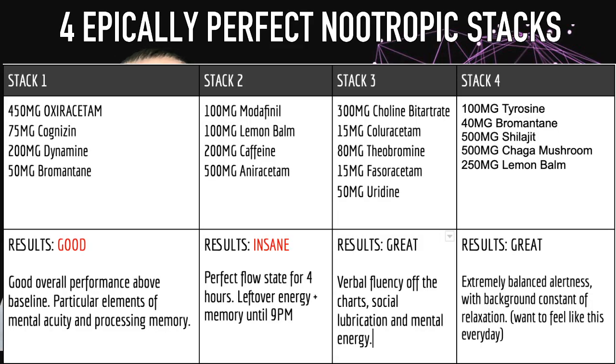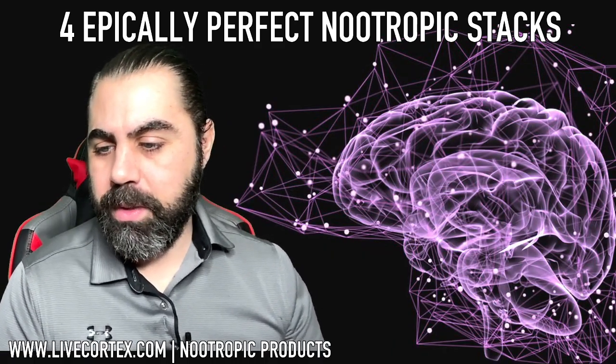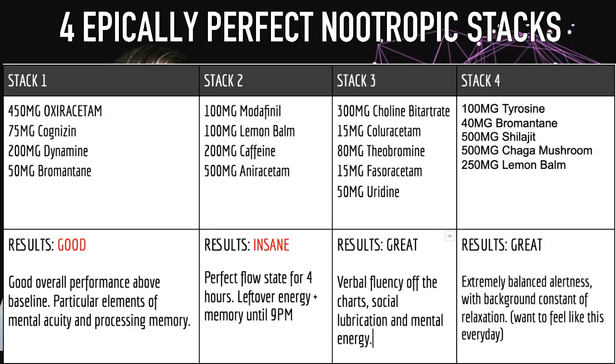Stack 2. 100 milligrams modafinil, 100 milligrams lemon balm, 200 milligrams caffeine, 500 of aniracetam. Results, insane. Perfect flow state for 4 hours, leftover energy memory until 9 p.m. And I had the guy take it around 11 a.m. I don't have clients taking modafinil past noon. It just disrupts sleep for too many people. So he wrote down the stack was insane. But what's really important is that he had a flow state for 4 hours, and then, of course, leftover residual effects till 9 p.m.